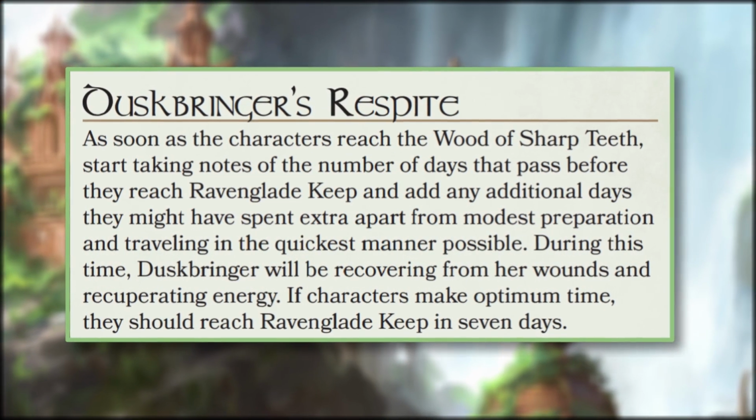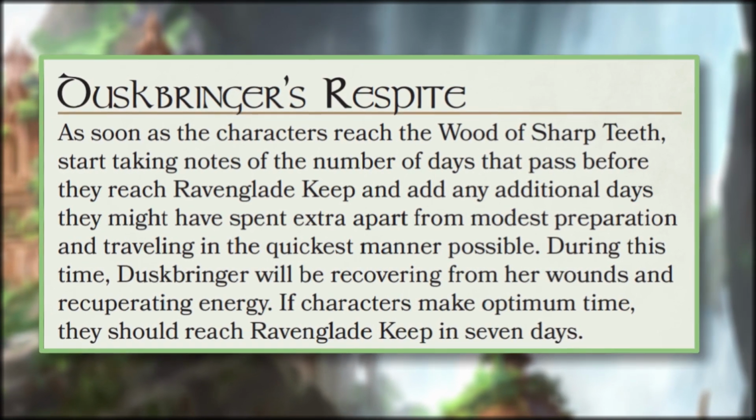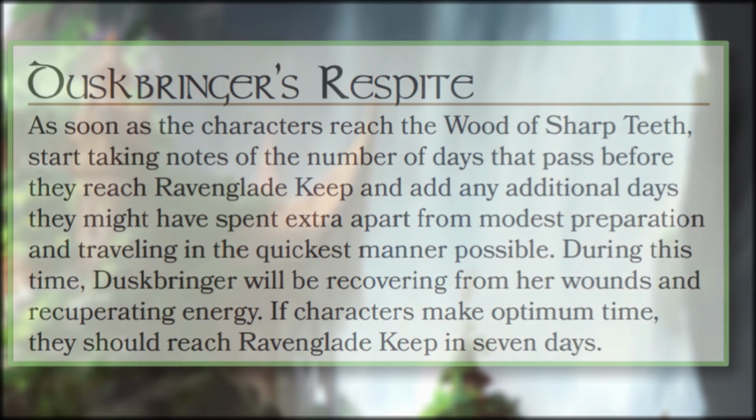After 7 days, each additional day traveling to Ravenglade Keep increases Duskbringer's HP by 10. If they make it sooner, you reduce the dragon's HP by 10 for each day. This is an awesome and unique mechanic, so be sure to let your more experienced players know that the dragon didn't simply long rest and heal back to their full HP after the battle.